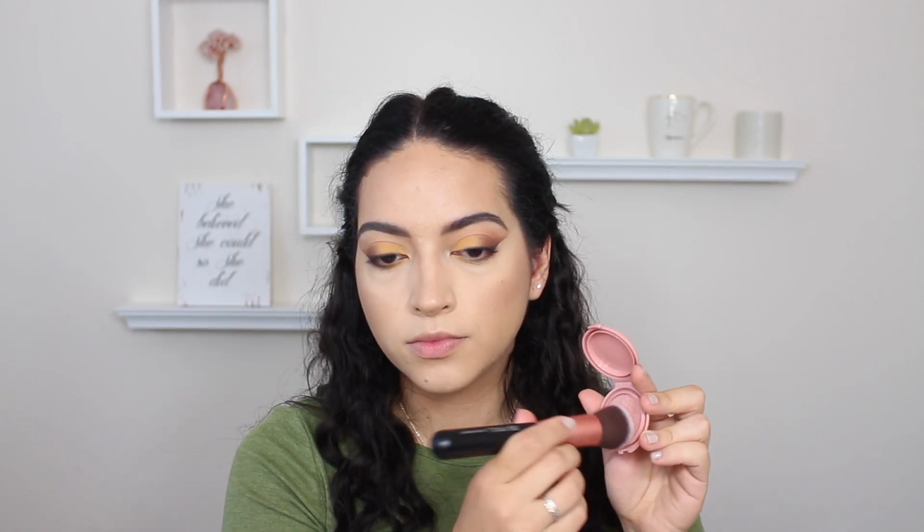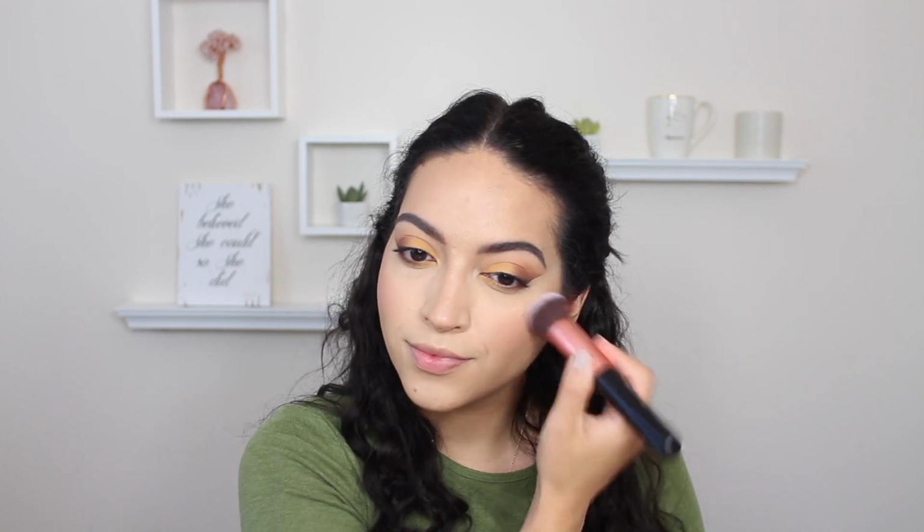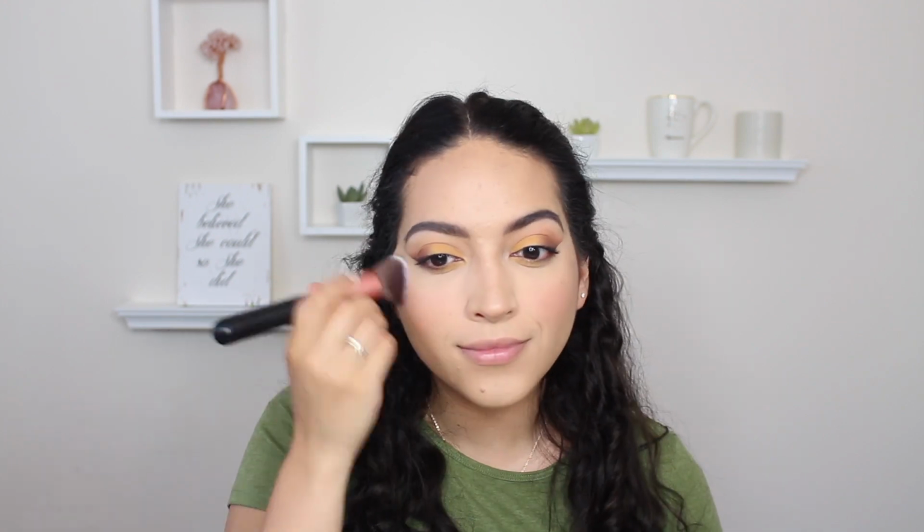For blush, I'm going to use a little bit of this blush from Tarte. It's called Partaayy. I'm going to use this lip liner from Colourpop. It's called Good and Plenty.